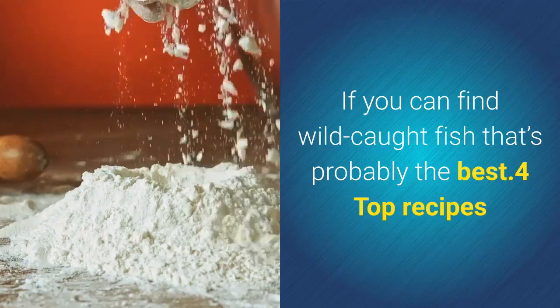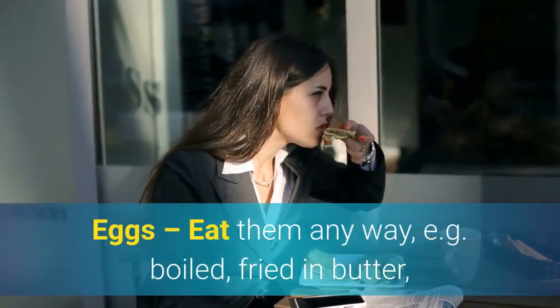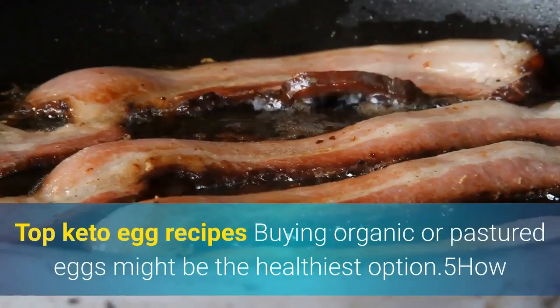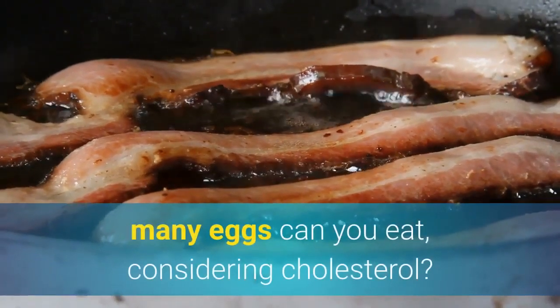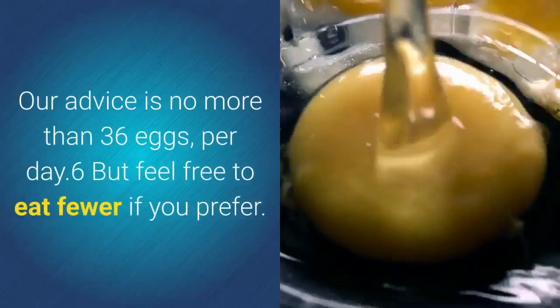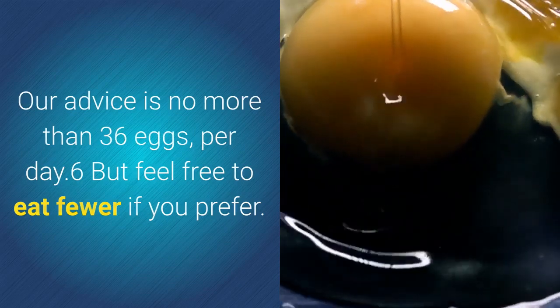Eggs, eat them anyway, e.g. boiled, fried in butter, scrambled or as omelets, whatever you want. Top keto egg recipes. Buying organic or pastured eggs might be the healthiest option. How many eggs can you eat, considering cholesterol? Our advice is no more than 36 eggs per day. But feel free to eat fewer if you prefer.